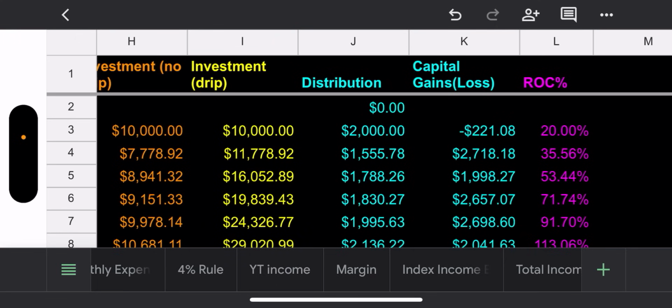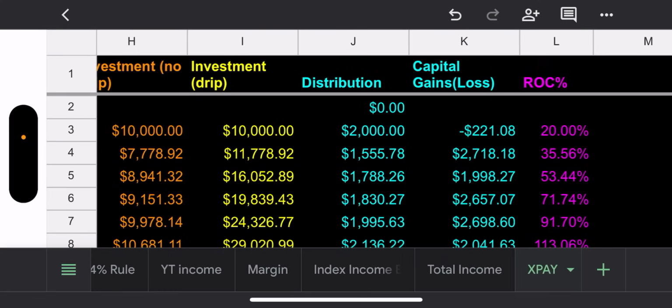All right, so what else? Well, one of the other benefits of this fund is it does pay return of capital. What's the beauty of return of capital?